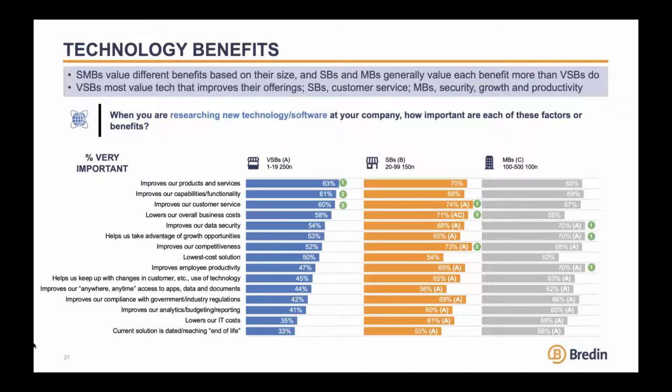And again, to the degree that you can message, if you're targeting companies of 100 to 500 employees, that your solution is really secure, is going to keep their data as secure as possible, you're going to help them grow, you're going to help them maintain employee productivity, that's really going to resonate with them. And it's interesting, again, the same dynamic holds here as it did with media consumption, content consumption. The bigger the company, the more interested they are in every benefit, as opposed to very small businesses being most interested in a few top benefits and not so interested in what they consider to be least important.